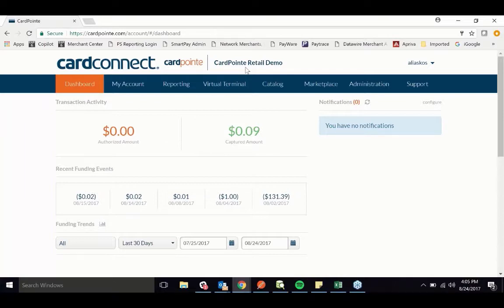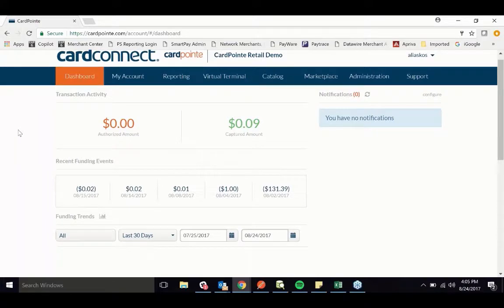So with that said, we're going to get right down to it. We're going to start taking a look here at some things in CardPointe. Right now we're at the dashboard, and this is where the merchant is brought to every time they log in. This is sort of their home screen. They're presented with several different pieces of information here, and please bear in mind that this is my test account, so there's not a lot of processing volume.